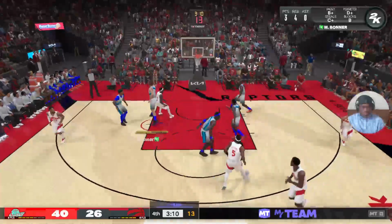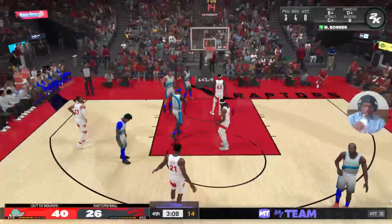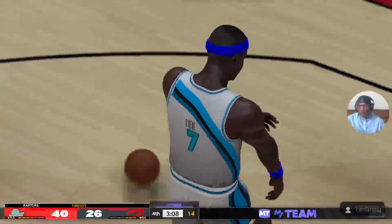Here's Siakam. And so it looks like the Raptors will retain possession here. Toronto calls timeout. And the lack of rim protection, top of the list. And it boils down to the question, toughness. One team showing it, the other allowing itself to be bullied.